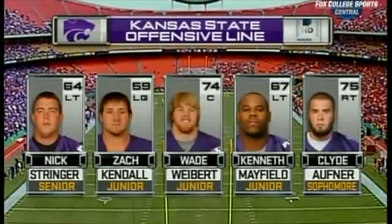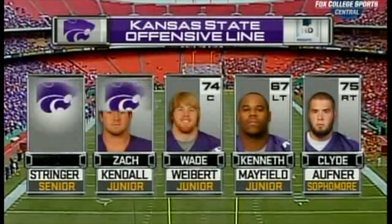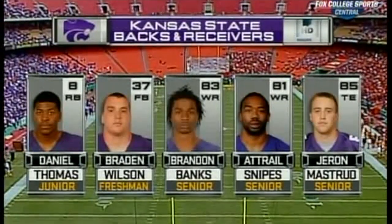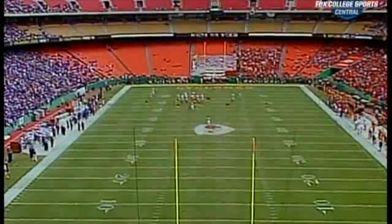So look at the starting lineups, brought to you by Phillips HD. Who stands out for you offensively that we should probably note here for our fans at home? Well, I love Atrell Snipes. One of the best stories I've heard all year in college football that we'll get to. Coming out of Seattle, a phenomenal story about how he's overcome a lot of adversity in his career.